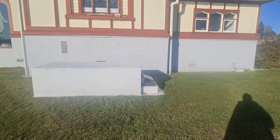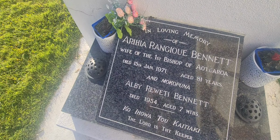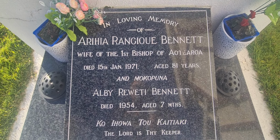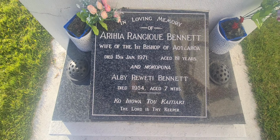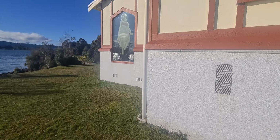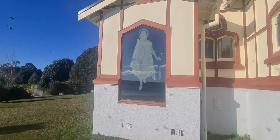Here would be one of the fathers or the reverends. Oh, wife of the first bishop and the reverend. May you both rest in peace. Wow, check out the birds.